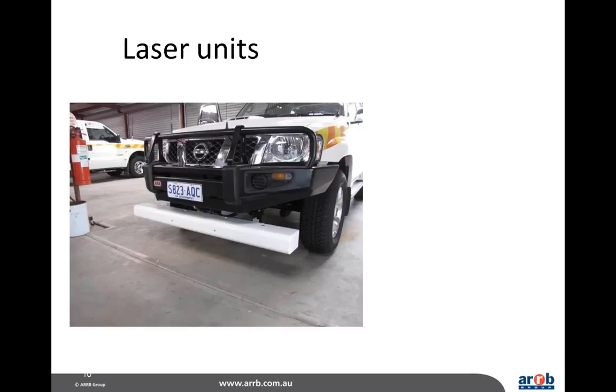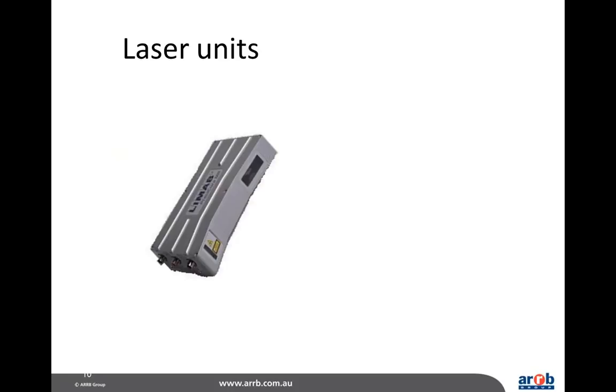Many of you may have seen one of these laser units. If you're in the construction industry, you'll see one of them come out to site to test your rehab or your new construction. Usually it's covered, though. There's a beam here with the lasers within it. What's actually behind the beam is something like this.